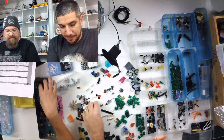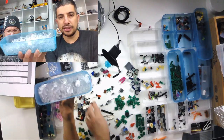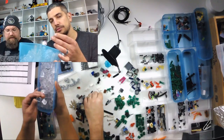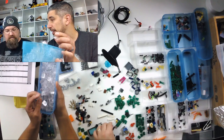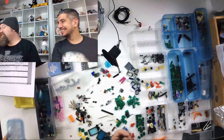But I did end up with this tray full of these. It's pretty cool. The 1x2x2 window. They're not glass. They're actually like a wall, I guess, just a 1x2x2 wall in clear. Okay. Drew's in the zone. Pretty much.